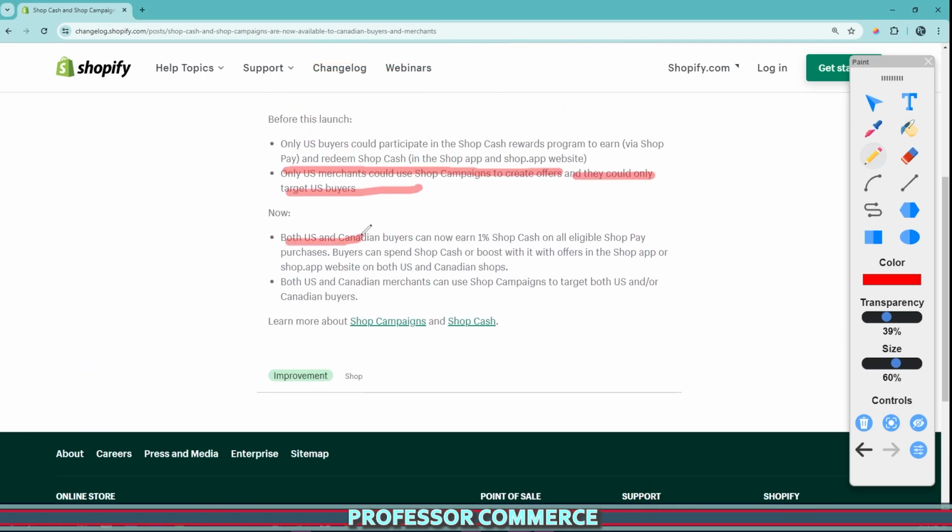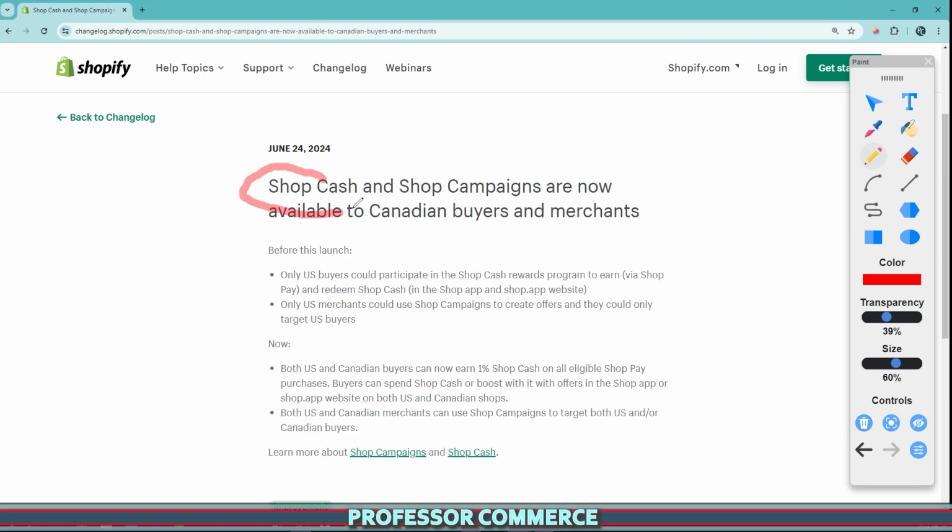Now, both US and Canadian buyers can earn 1% Shop Cash on all eligible Shop Pay purchases, and buyers can spend Shop Cash or boost it with offers in the Shop app or shop.app website on both US and Canadian shops. So the Shop app is a marketplace created by Shopify. It's like Amazon, but all of the merchants on Shop are Shopify merchants. And so it's another sales channel that you can sell your products on.